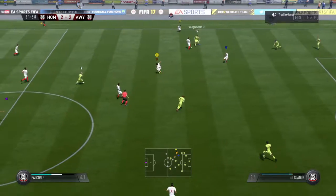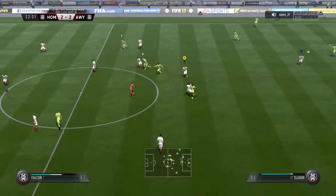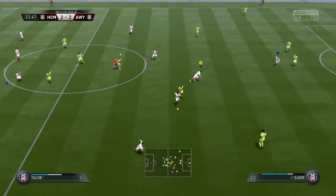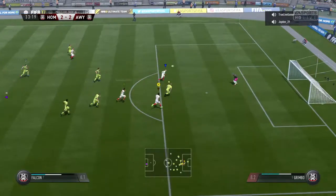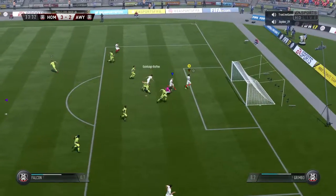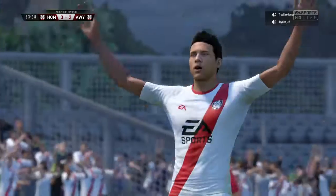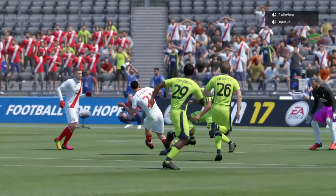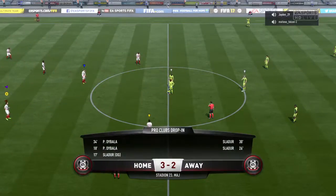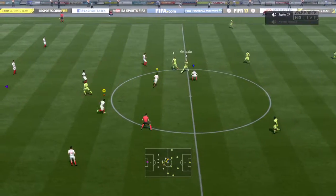Garay. Now Messi. And it's a shot now! Now they have the advantage. Well, he's doubled up here with his second goal, and he took it in excellent style, just like the first one. Well, plenty of goals here today, 3-2.